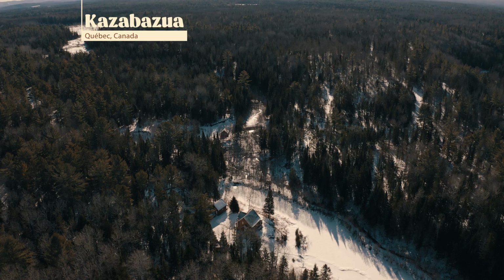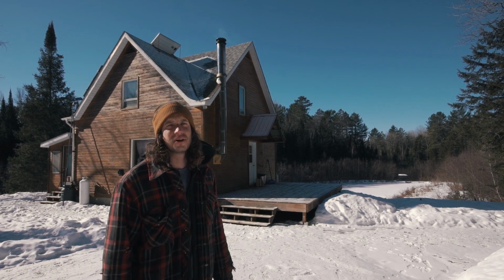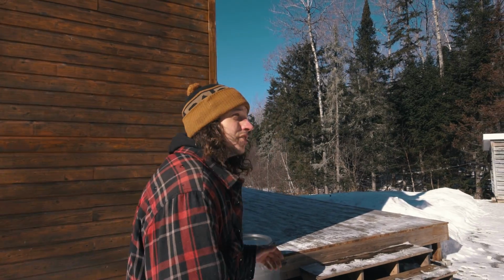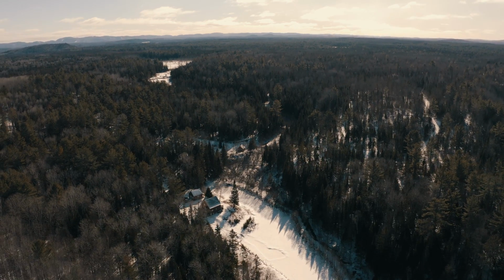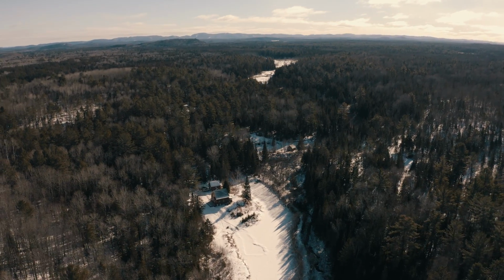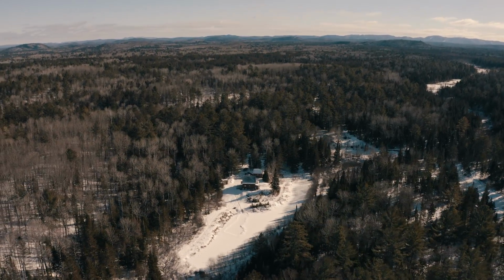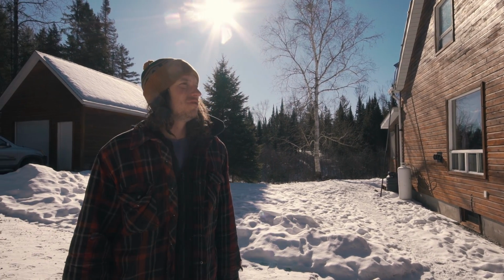We're in Kazabazoua, Quebec, about an hour from the city of Gatineau, Ottawa. I bought this property 4 years ago. It's 8.5 acres, 700 feet long by 500 feet wide. In the back there, it's 1,000 acres of crown land where you can hunt and do snowshoe activities. And on the other side, it's private property, a guy owns that. It's 1,000 acres. So there's basically no one around. So that's why I moved here.